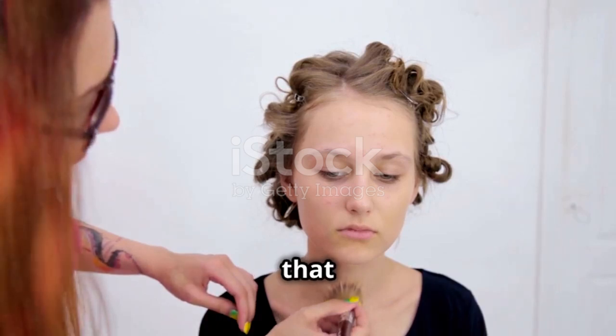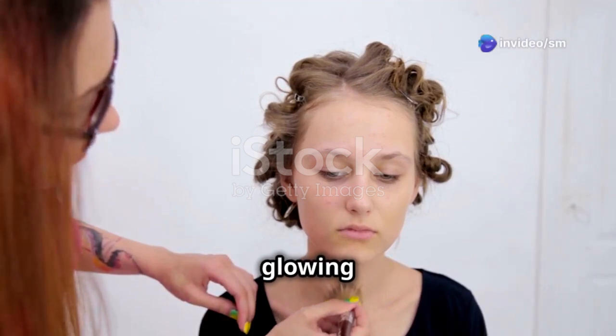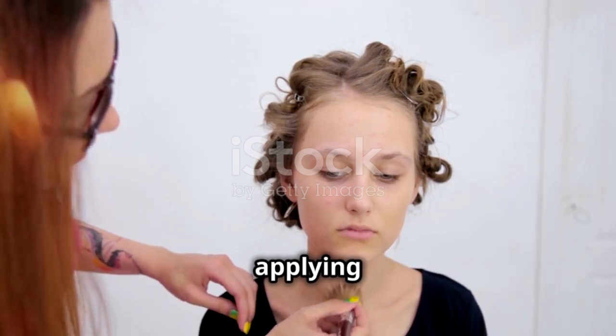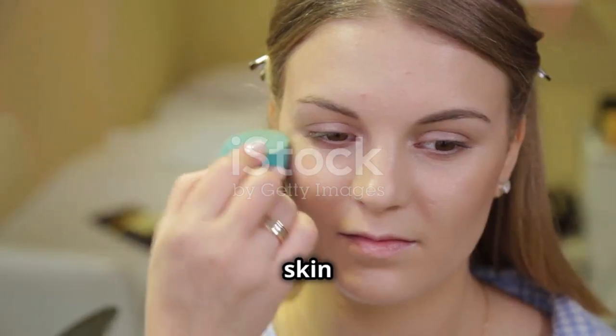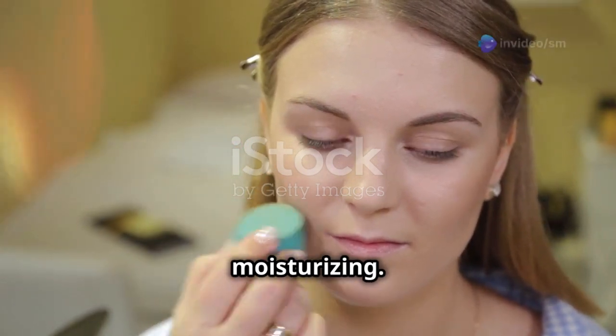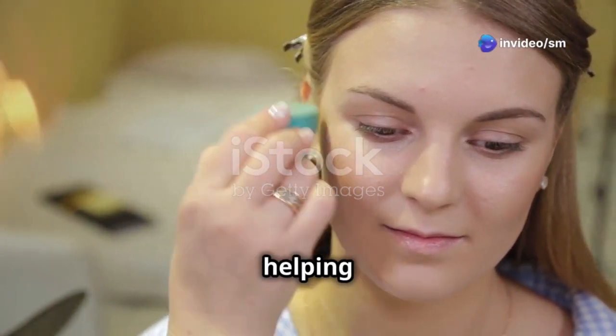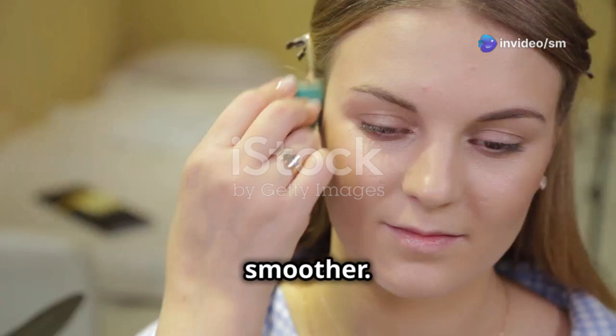Focus on the areas that tend to get oily, like your T-zone, but avoid over-powdering to keep that fresh, glowing look. Now let's talk about some additional tips to enhance your flawless base. Before applying foundation, make sure your skin is well prepped. This means cleansing, toning, and moisturizing. A good primer can also make a huge difference, helping your makeup last longer and look smoother.